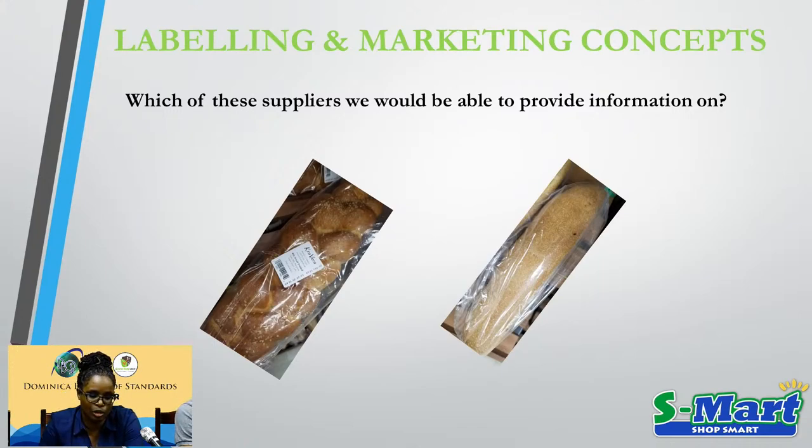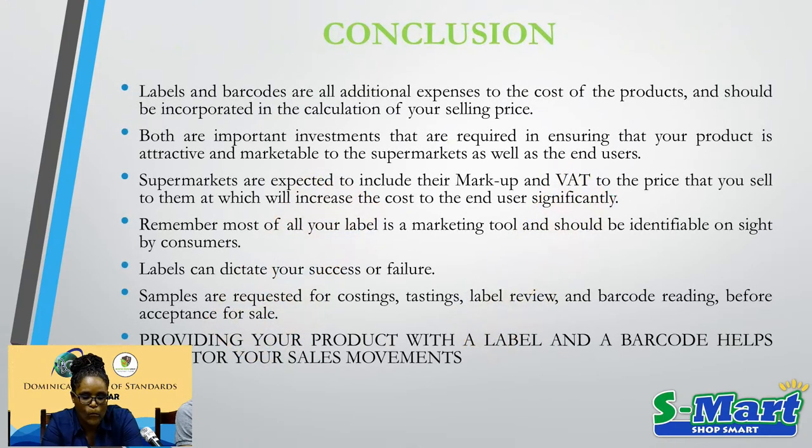Just in conclusion, labels and barcodes are all additional expenses to the cost of the products. A word of advice to the agro-processors: when you are manufacturing, you don't want to out-cost yourself from the market. But we also have to understand that as supermarkets, we have to put a markup on our products, as well as the VAT.